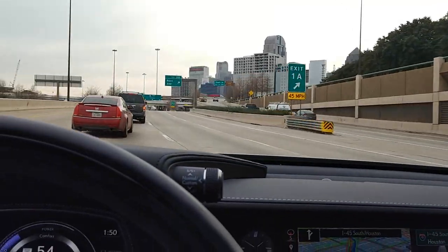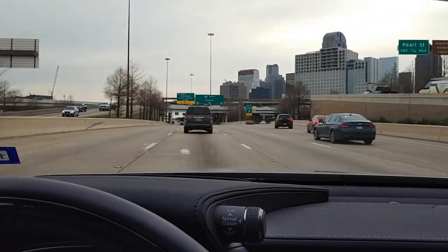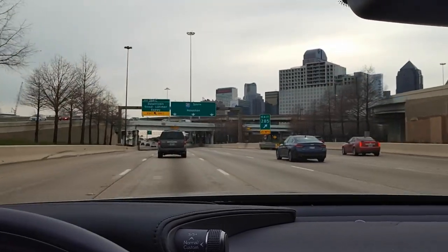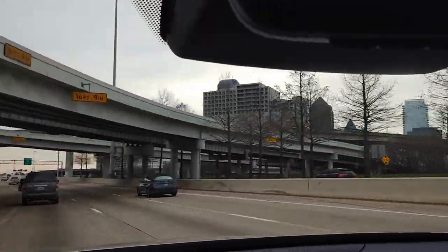Let's see. There's someone in my blind spot now. These people are driving like they belong in Houston. Jesus. There's Dallas for you.